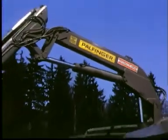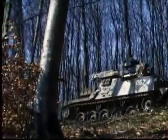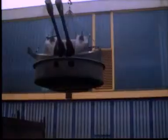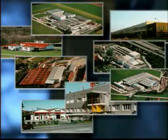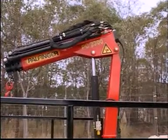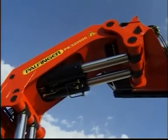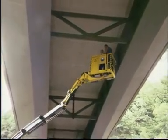PALFINGER has been building hydraulic cranes for military applications for 30 years. Even the oldest ones remain in full service, doing the tasks that they were bought to perform. Over the years, PALFINGER has become the world's biggest manufacturer of truck loading cranes. The range of models extends from 0.8 to 120 meter tons lifting capacity.